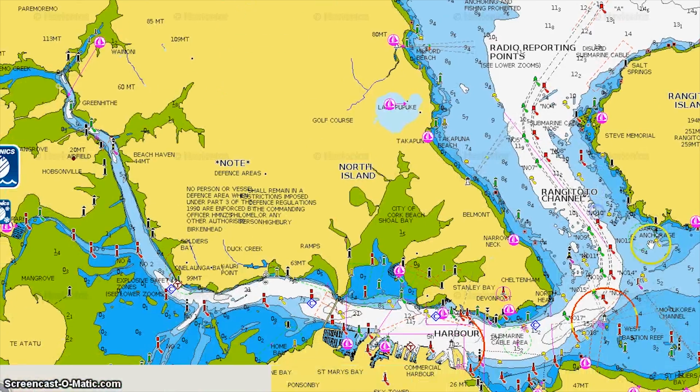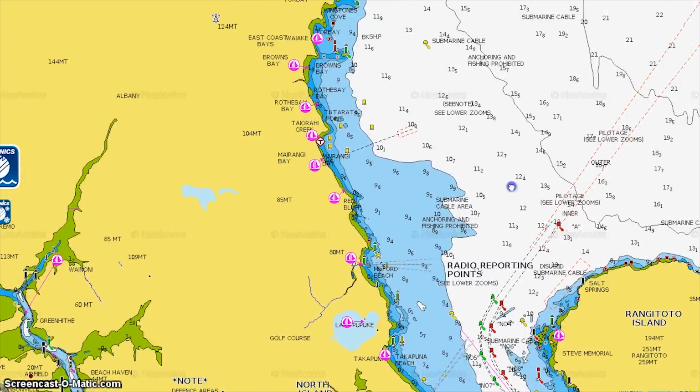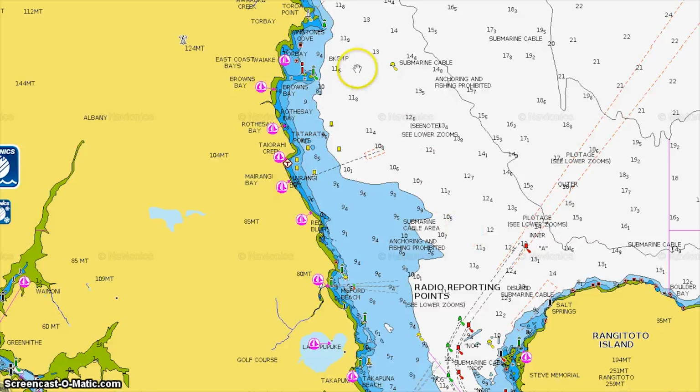Other areas, Rangitoto Channel, it's been a bit dodgy this season, so I haven't been there very much, but I know there's some good reports coming from the bays. You know, once again, similar depth, 9, 10, 12 metres.